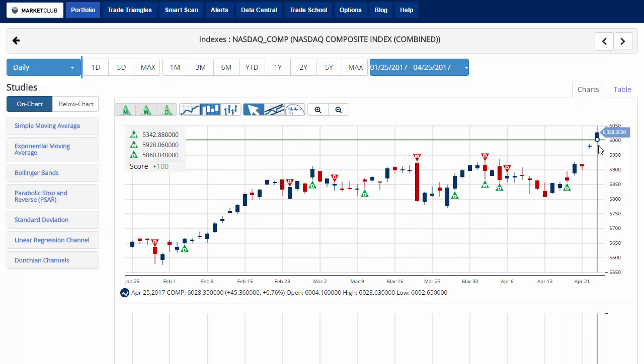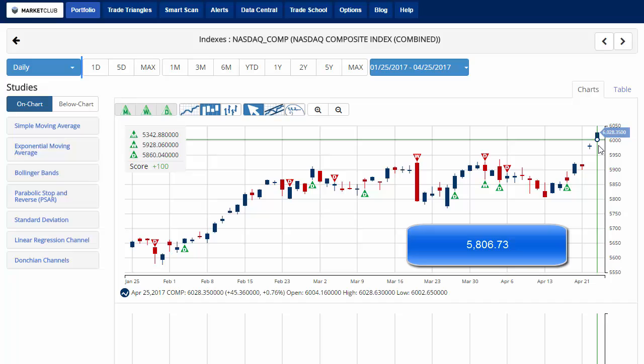Currently trading at 6,028.35, an all-time high for the NASDAQ above that 6,000 level. Chart analysis score currently plus 100 with a key level to watch of 5,806.73. A move below that level would issue a red weekly trade triangle indicating a move to a sidelines position.